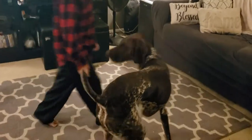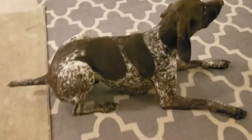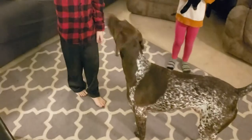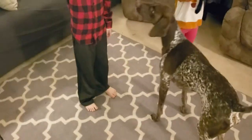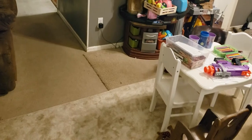It's funny. Mom, can I do this thing? Where'd he go? He comes back and gets it to you. Go, he'll come back and drop it. Yeah, Riley, come. Oh, he found a new one. He's like, I got a reindeer. Sit. Sit. Okay. Riley, come.